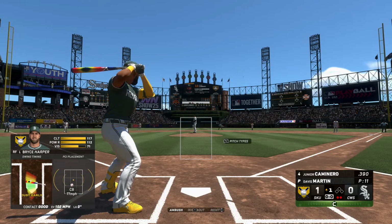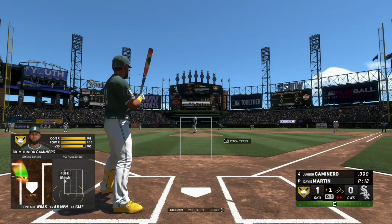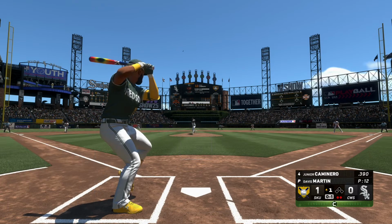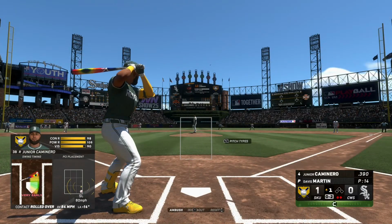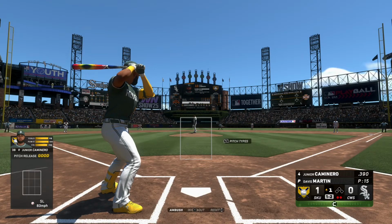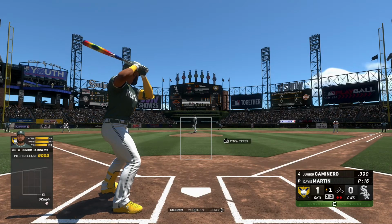So up next, Junior Caminero. Lots of pop at the plate. Outfield playing back almost on the warning track. And it's fouled away. Oh and 1 now. And a swing and a miss. 0-2 is the count. That one down the line, and it goes just foul. And that's in the dirt. Outside low, and that's ball 2.